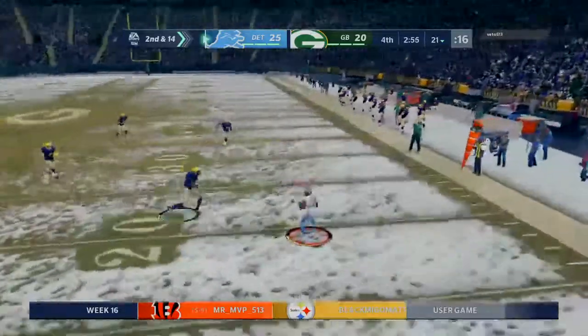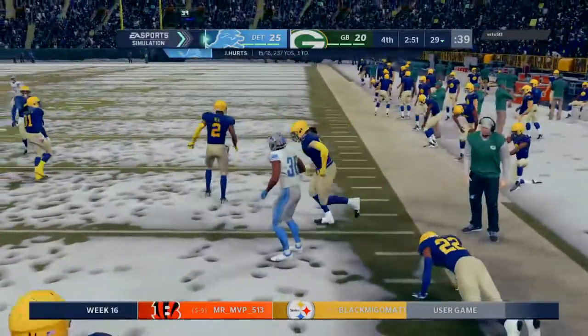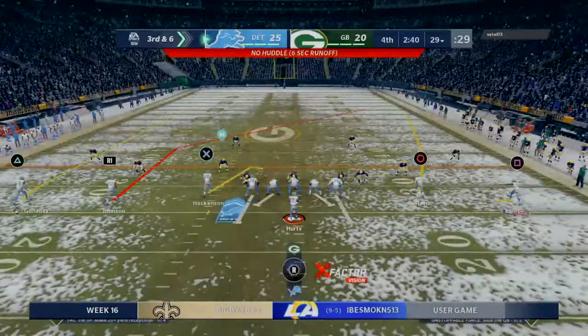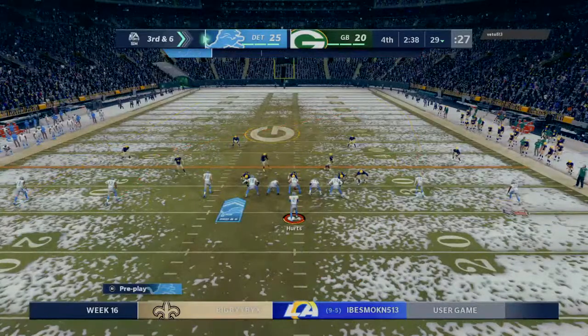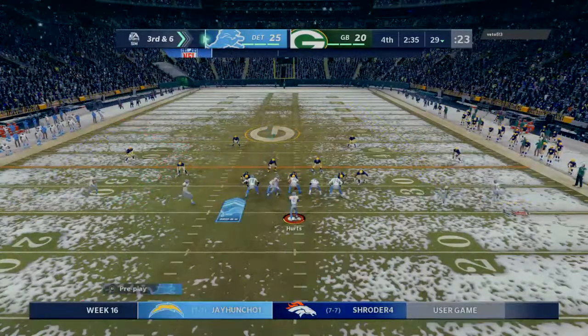From the gun, it's Hurts. Firing quickly here, and that's complete. It'll be a gain of 8 yards, and just like that, it's 3rd down. One of the bigger plays in the game thus far. The crowd getting into it as we come up on a big 3rd down.